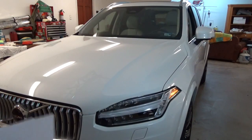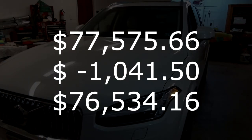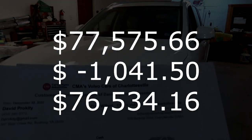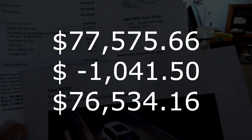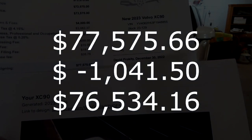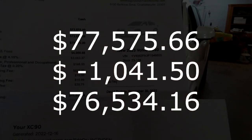All right, I think I already filed my receipt, but I went and got the numbers because this was a cash purchase. There's no financing, nothing. So this includes everything except insurance. So he sent us this customer acknowledgement of basic terms of agreement, and it showed a final out-the-door price of $77,575.66 because you have to add all the tax, title, tags and all that other stuff.